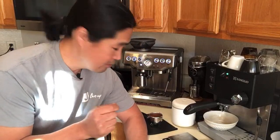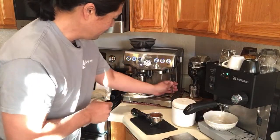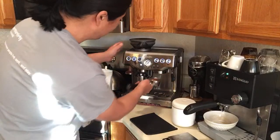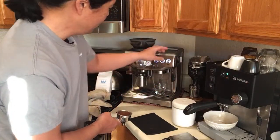So I'm going to start, let's see. I'm going to start the timer when I see the first drop this time. And I'm shooting for around the 35 to 38 gram range there. Okay, I'm just going to heat up my shot glass.